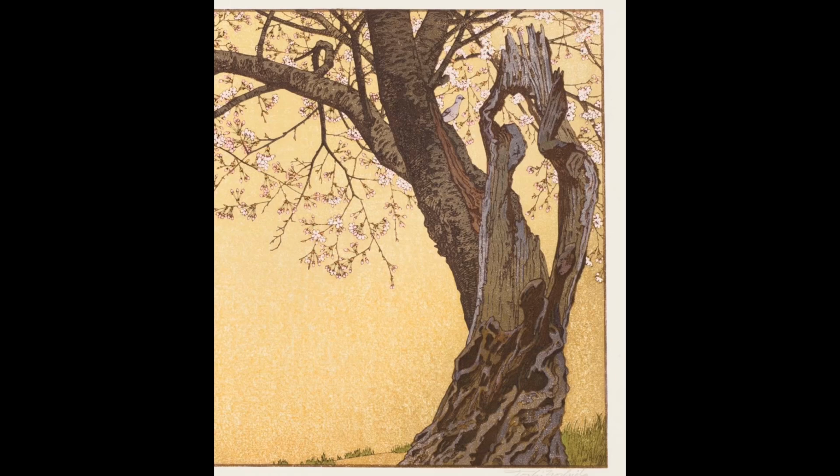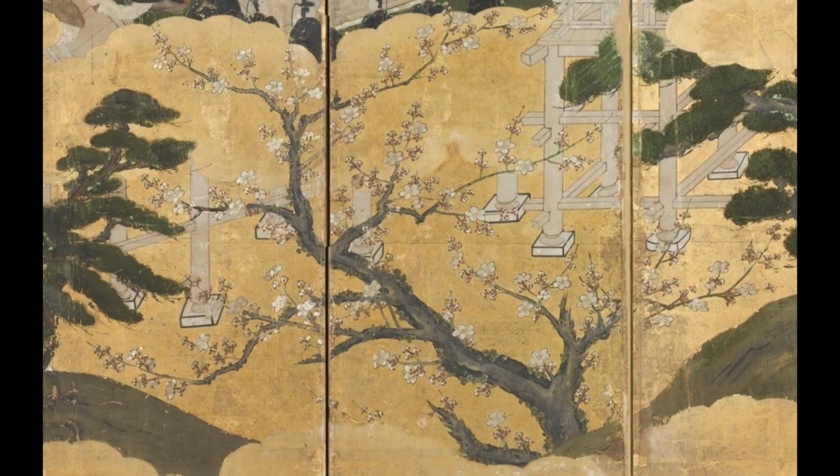A tree trunk like this symbolizes perseverance, gaman, staying strong in the face of adversity. Legend says that anyone who mistreats a sacred tree will meet misfortune. This detail from the early 17th century folding screen in CAM's collection, Presentation of a Prince, includes cherry blossoms.